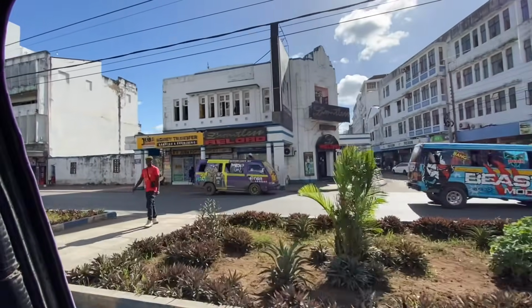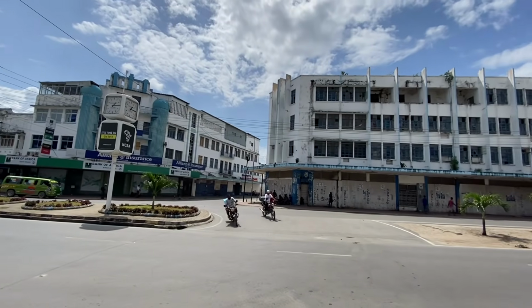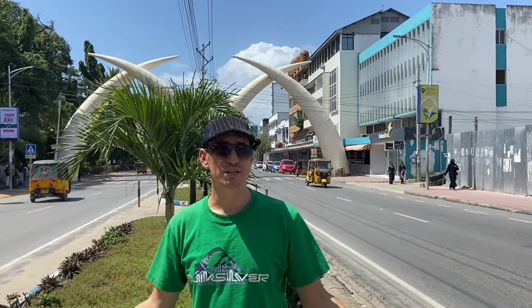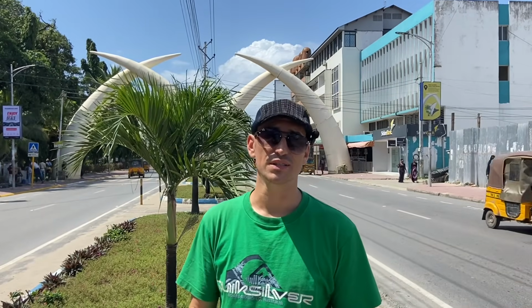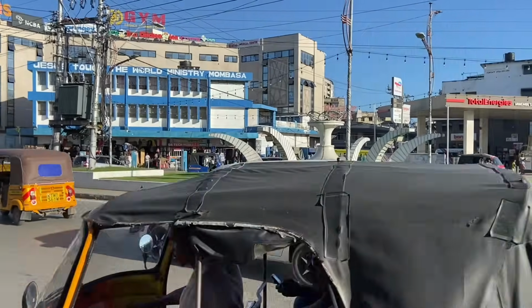Mombasa has a great atmosphere, and it is a home for all the people from across the world. Enjoy the city tour with me. Karibu Mombasa. Welcome to Mombasa, the blue and white city, and take a tour with me through the town.